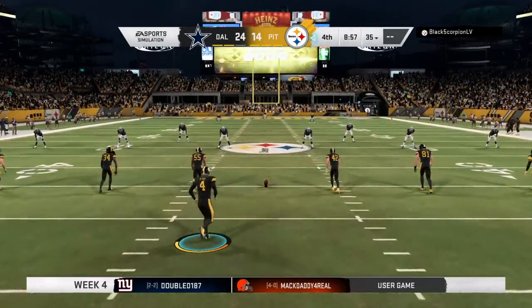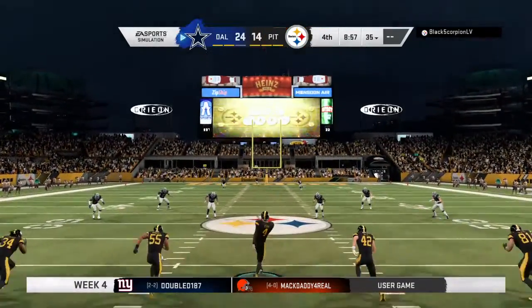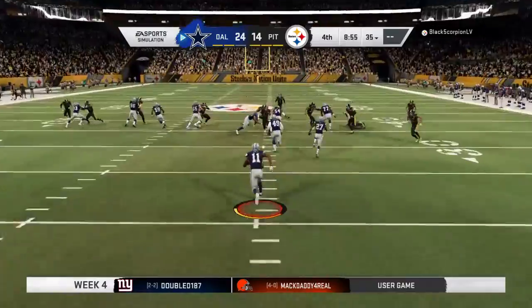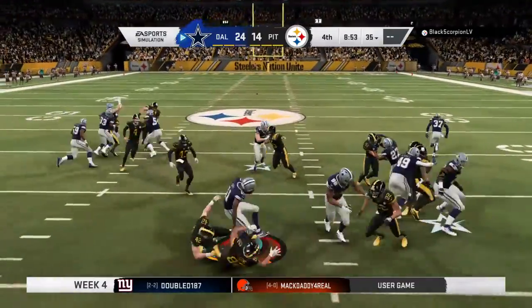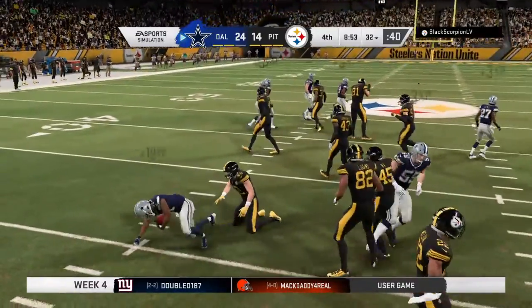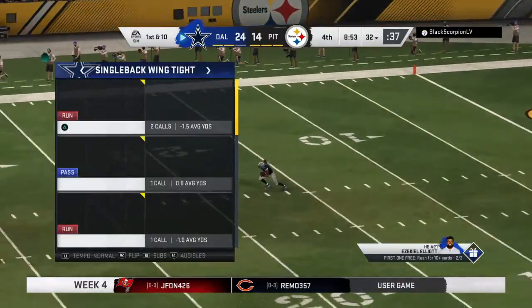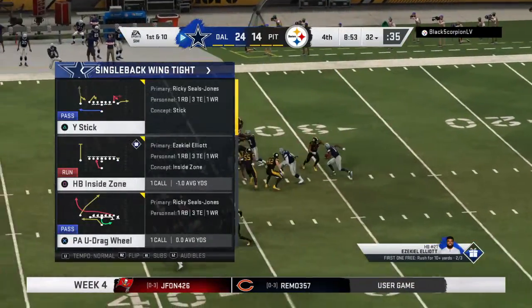So the lead is back down to 10 as things get a little more interesting, and the kick is away. This is taken just shy of the 10 here. Solid return, pretty good field position. They'll start at their own 32-yard line.